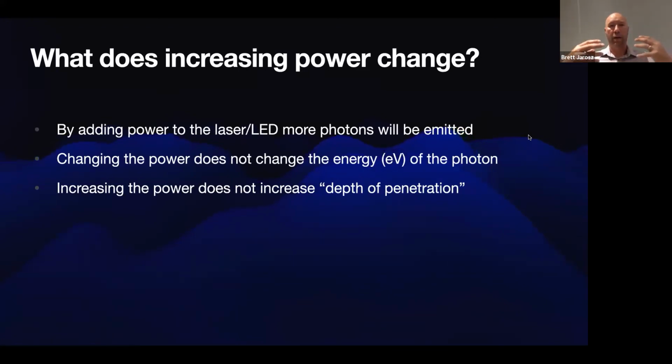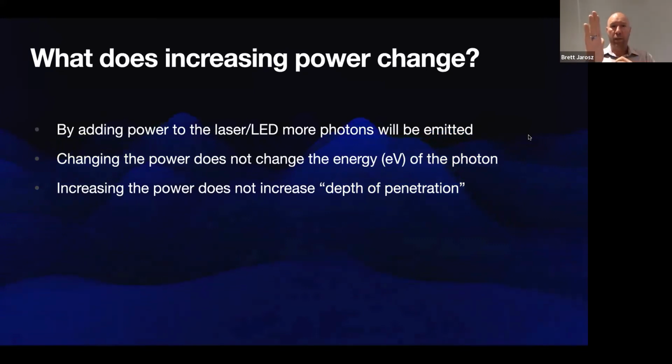So when people talk about, I've got a 5 milliwatt laser versus a 10 watt laser versus a 50 watt laser, what we want to understand is that every single device we're using right now has, for argument's sake, keep it simple, let's go 635, the 635 red wavelength. So I've got the photonic energy of 635 coming out with that color of wavelength. So 1.95 electron volts of energy.